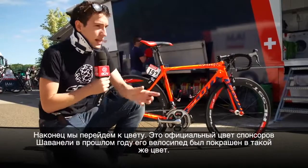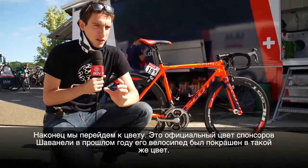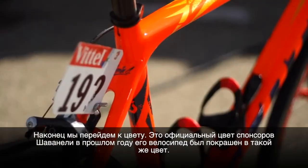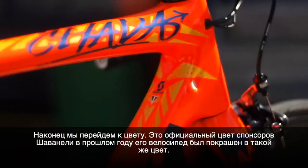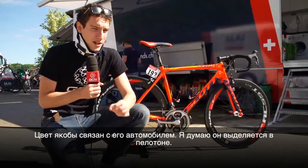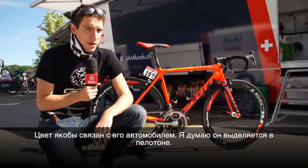Now, finally, we've got to talk about this colour scheme. It's something of a trademark now for Chavanel after his Specialized team bike from a year ago was sprayed up in a similar colour scheme. Now, allegedly it's got something to do with his choice of car at home. I think it's seriously cool and he stands out a mile in the peloton.